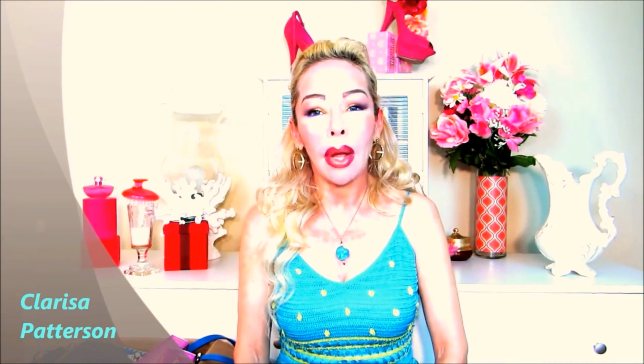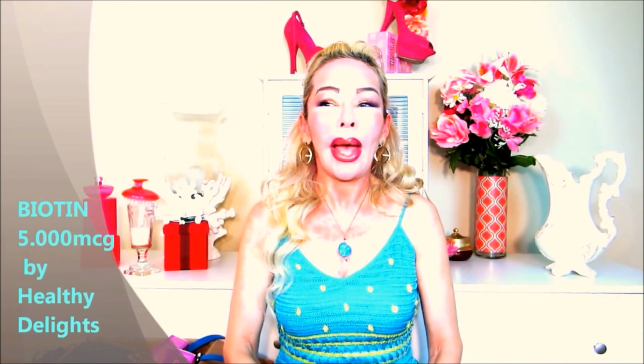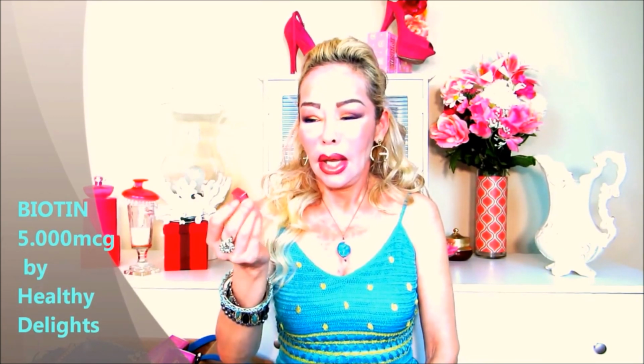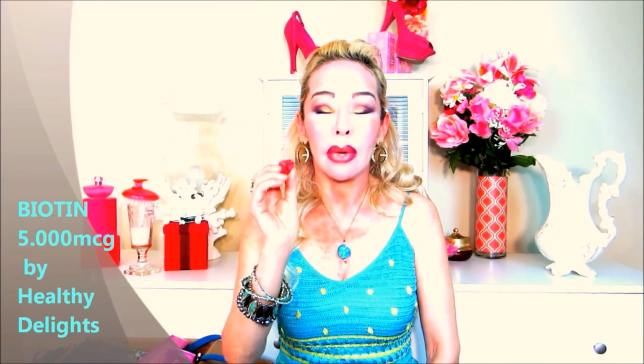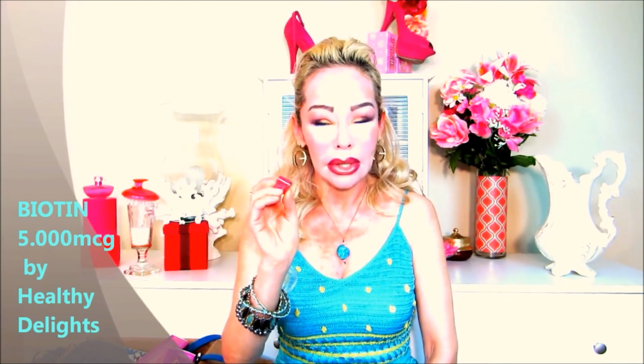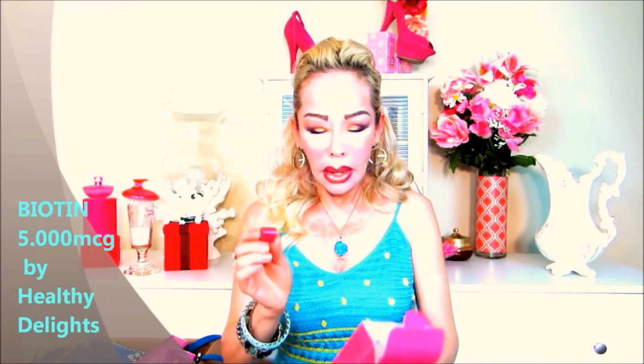So we are going to be talking about biotin. I found these chewies, Hair, Skin and Nails. They're delicious. It provides biotin 5,000 micrograms. It comes in these little natural candies, and it has a very nice flavor. And like I said, it provides 5,000 micrograms of biotin. And for some reason today, I cannot talk. Okay.